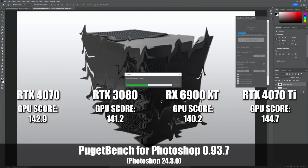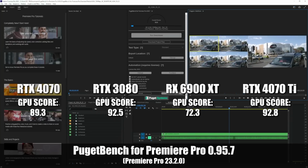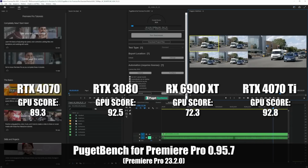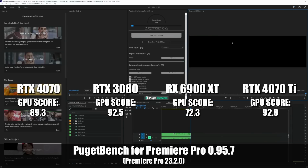In the Puget benchmark for Adobe Photoshop, all four cards score within a few percent of each other with regards to the graphics score, so it really doesn't matter what you go with here. In Adobe Premiere Pro, however, there's a bit more of a spread when it comes to the two different brands, with the AMD card scoring the lowest by a noticeable amount, and all three Nvidia cards are within a few percent of each other. So yeah, things like Blender and Premiere Pro, if those are a part of your workflow on top of gaming, then Nvidia is kind of going to be the clear choice.